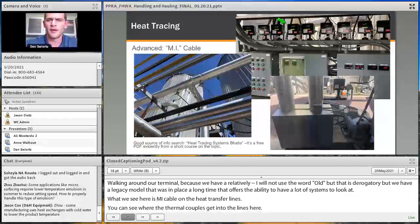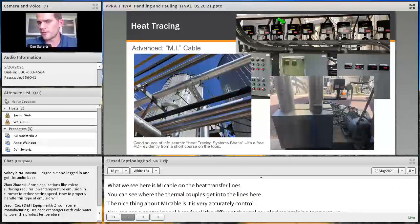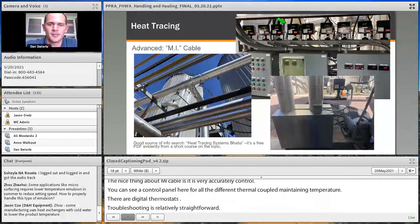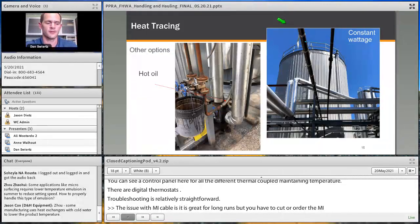We can see a control panel here for all the different thermocouples maintaining temperature. They're digital thermostats. Troubleshooting is relatively straightforward. The issue with MI cable is that it's great for long runs, but you have to cut or order the MI cable to that run, meaning it's not so easy to work on in the field. It can't be spliced as easily as the other ones. If any bit of MI cable goes out, the whole system will go down. It's a series circuit, so whether you consider that a disadvantage or not, it's the fact of the matter.